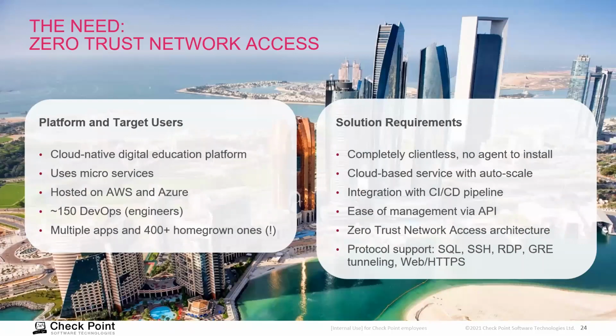So they are a heavy cloud customer, with a cloud native platform. Their platform was built on AWS and Azure. They use microservices. They have over 150 DevOps engineers. Some of these are full-time employees, some of them are contractors, with over multiple apps and over 400 plus homegrown apps. So they have hundreds of applications that these DevOps and engineers need to connect to.